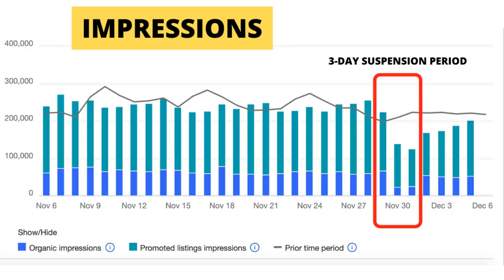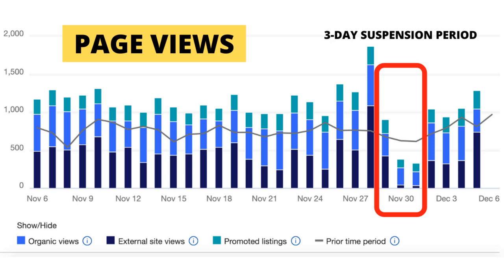So if we have a look at the 30-day table for my impressions, you'll see the 3-day suspension period listed there. And the first day, I actually didn't have too much of an impact. I was still able to get about 200,000 impressions, and then it really did fall away by about 40 to 45% for days 2 and 3. So that was actually really surprising. It took a little bit of a while for eBay to kick in the fact that I wasn't able to have my listing shown. So they were still certainly there for the first day, but for days 2 and 3, there was definitely an impact.